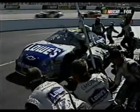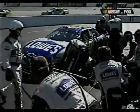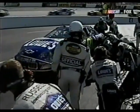Come around the back and whoops. Probably stepped in gas back there that had been spilled possibly. Working the 8th caution flag of the day in Martinsville.